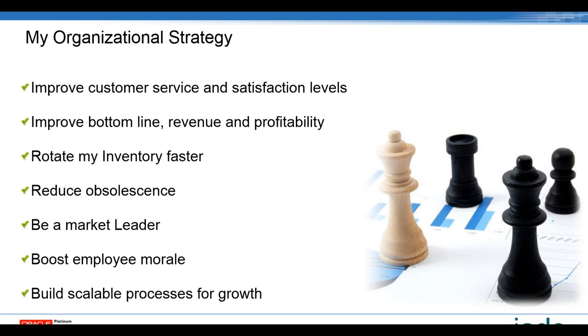So the first one typically results in potential future revenue when you have good customer service and satisfaction levels. Whereas the second one is the current financial health of the company. So rotating inventory faster helps the second one, improving bottom line. Reducing obsolescence also does the same thing. Be a market leader, I would say, goes in the first one. Boost employee morale and build scalable processes for growth. So these are more of the other two halves or quadrants of your balanced scorecard.